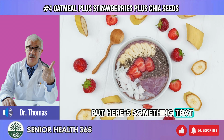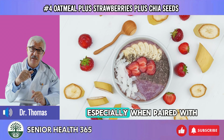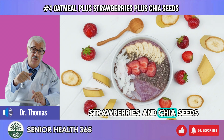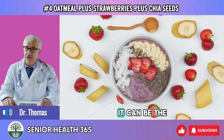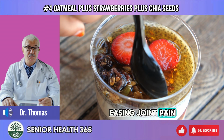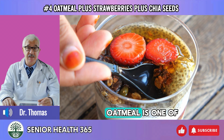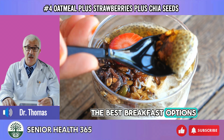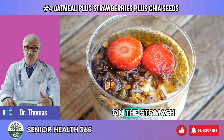But here's something that might surprise you. A simple bowl of oatmeal, especially when paired with strawberries and chia seeds, can do a lot more than just fill you up. It can be the first step in rebuilding muscle, easing joint pain, and giving you a smoother start to the day. Oatmeal is one of the best breakfast options for seniors. Hands down.